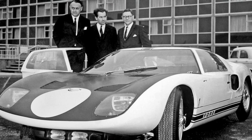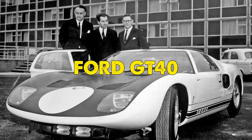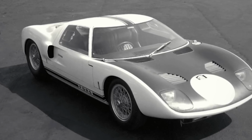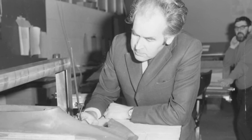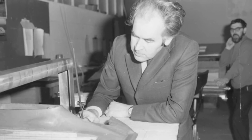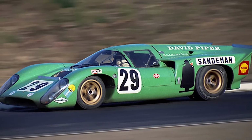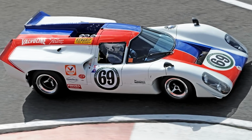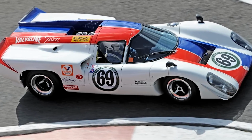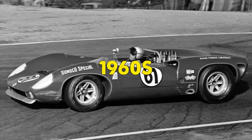Eric Broadley had already gained recognition for his work on the Ford GT40 project. However, after creative differences with Ford, Broadley decided to focus on building a car that could dominate sports car racing on its own terms. The result was the Lola T70, a machine designed for speed, durability, and adaptability. Its name came from the prototype classification it was built to compete in, and it became a staple of 1960s racing events across the world.